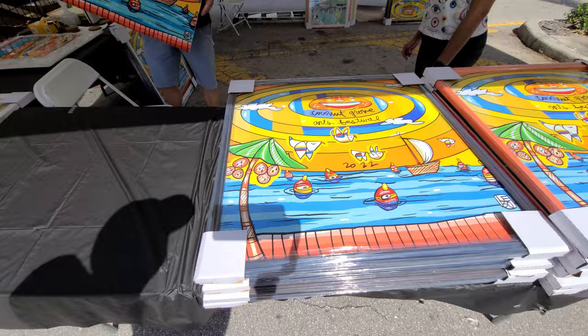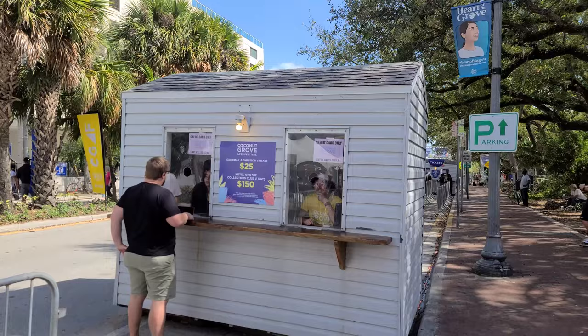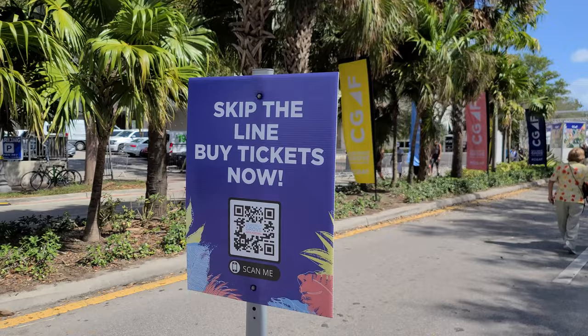This is the official poster for this year. These are $100. This one, which is on aluminum, is $200. You can also purchase admission right here. General admission for one day is $25. Right tent. And you could also purchase online. So you skip the lines, just scan your QR code to enter as well.